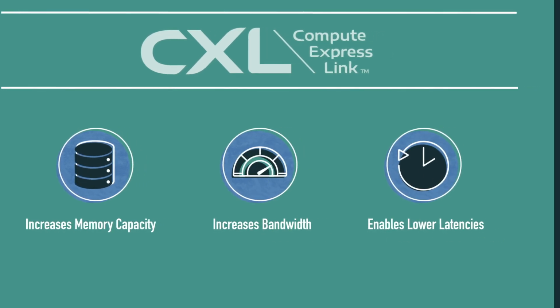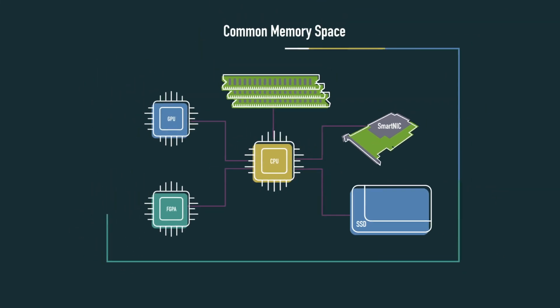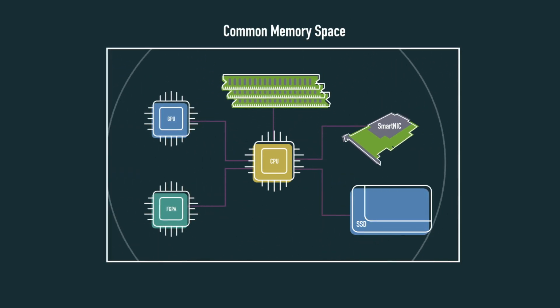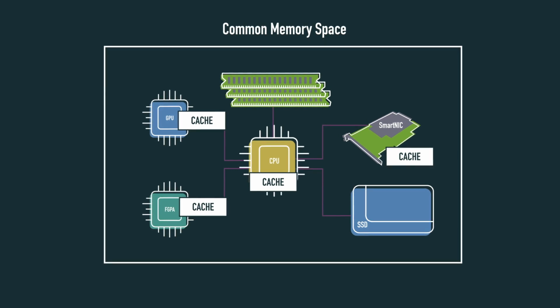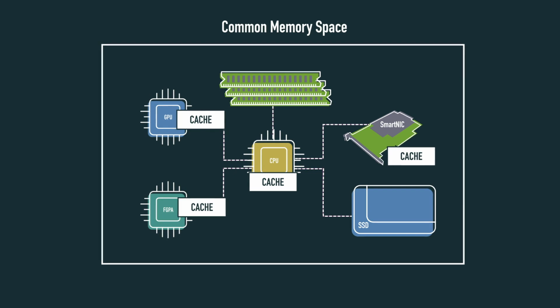It leverages the PCI Express 5.0 physical layer infrastructure to create a common memory space across the host and all devices. Most importantly, CXL is a cache-coherent standard, which ensures that the host processor and CXL devices see the same data when they need to access it.